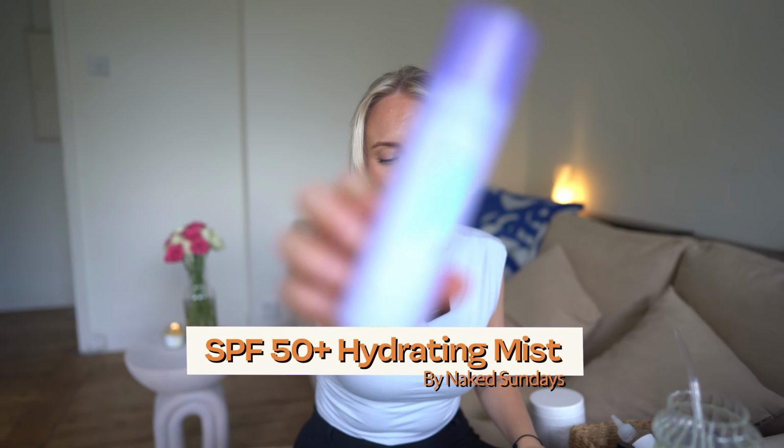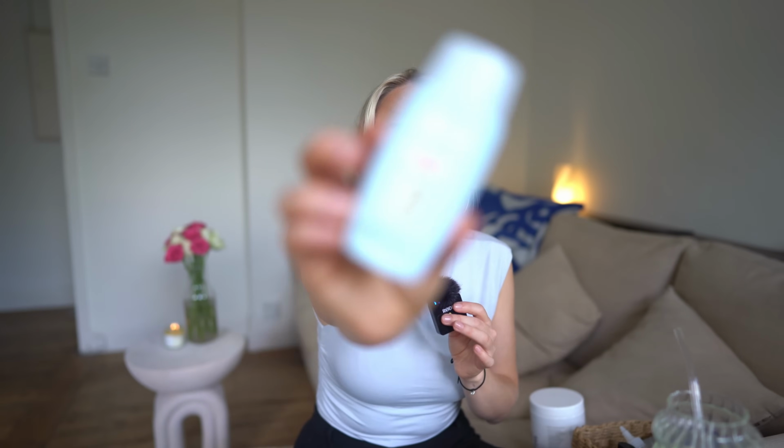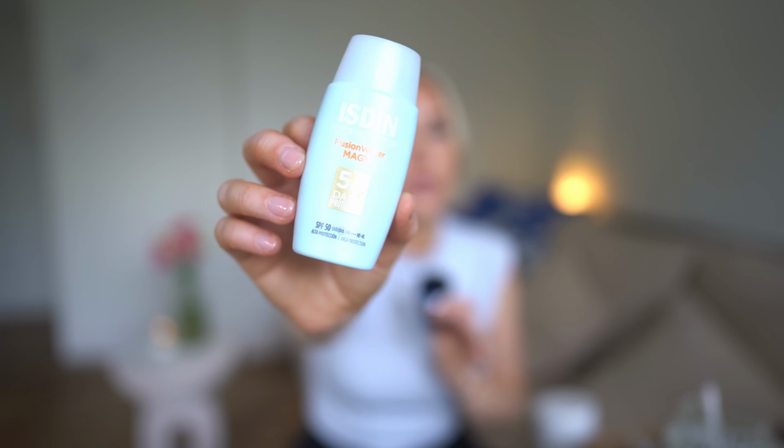Naked Sundays SPF 50 Hydrating Mist. I like this for over the top of makeup as top-ups throughout the day. But the first SPF I put on in the day, I really like this Isdin Factor 50 Mineral SPF.